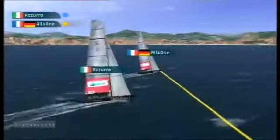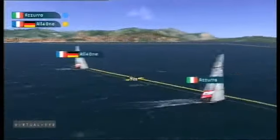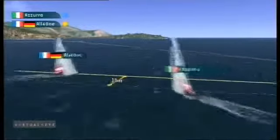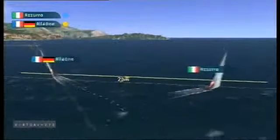Off the line, All4One manages to get bow forward, forcing Azzurra to tack away. All4One then comes across, covering in that windward position at the first vital cross. All4One bow forward, and then All4One pushing Azzurra all the way out to that right-hand lay line.